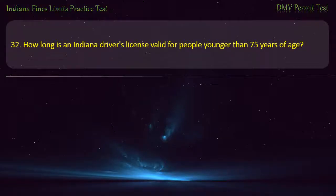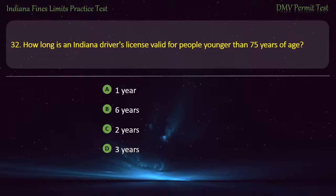Question 32. How long is an Indiana driver's license valid for people younger than 75 years of age? 1 year. 6 years. 2 years. 3 years. Answer. 6 years.